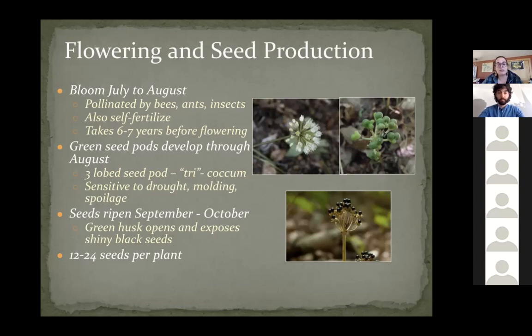They're pretty sensitive to drought, molding, and spoilage. So if we have a really, really dry year, seeds don't tend to develop as well, and they can mold easily and they can spoil. They ripen in September through October. And there's a picture right down there. Those are the black BBs like we've been talking about. The green husks will open and then expose the shiny black seeds, and there's roughly 12 to 24 seeds per plant.